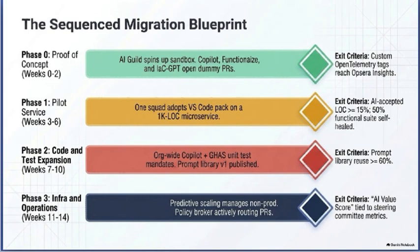Is this an aggressive speed run, or is AI adoption forcing a new cadence on corporate IT? It is ambitious, but it avoids chaos by structuring the migration into 4 distinct mathematically gated phases. The brilliance of this migration plan lies in the exit criteria. Oh, the exit criteria. A phase does not end simply because 2 weeks have passed.